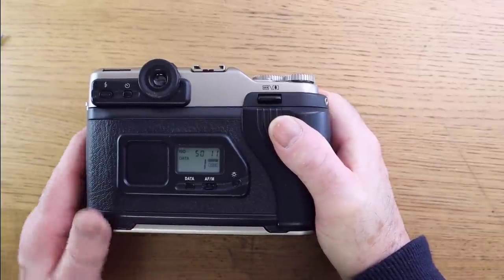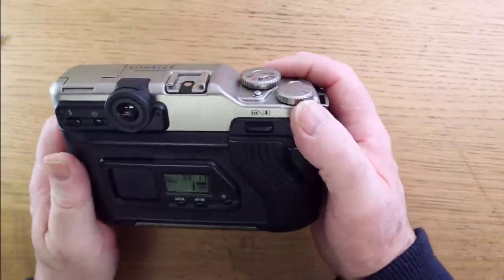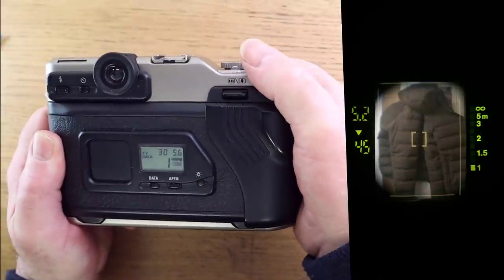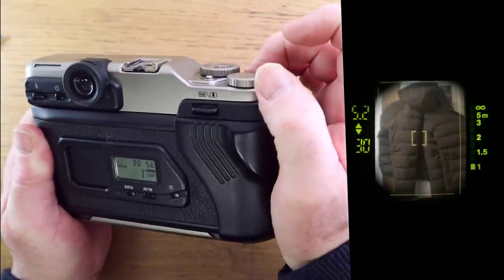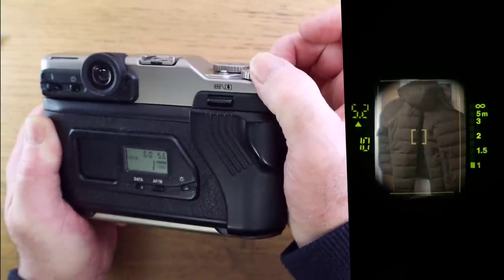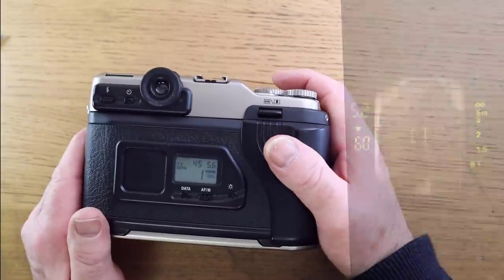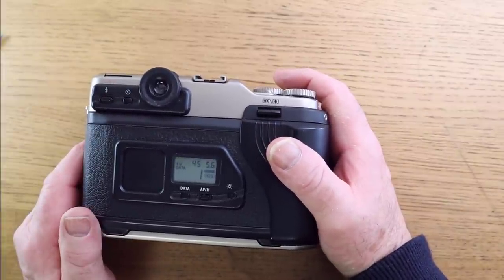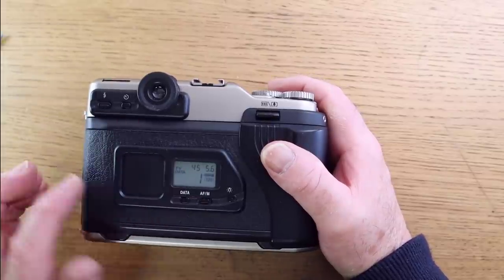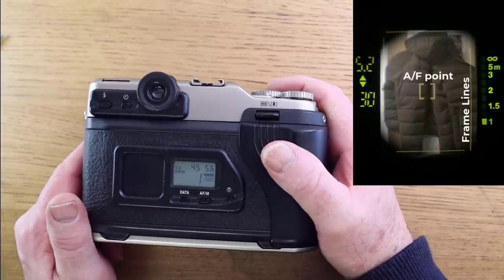If you're in manual exposure, you would put it in manual on the mode dial, and then you can adjust the aperture using the up and down dial, and then press the exposure compensation button in, and then you can set the actual shutter speed. And all that detail is in the viewfinder. In manual mode, there are arrows pointing up and down, and you adjust the aperture and the shutter speed until both arrows meet together, and that tells you that you're correctly exposed.